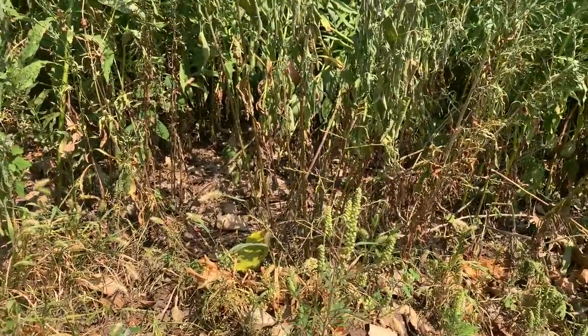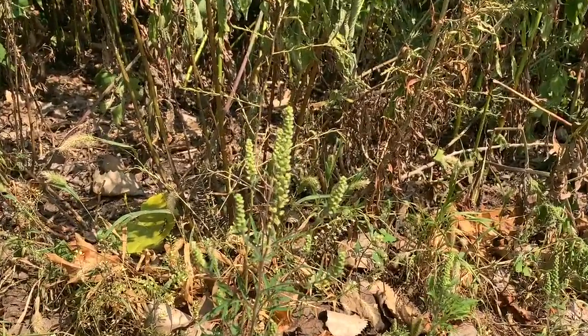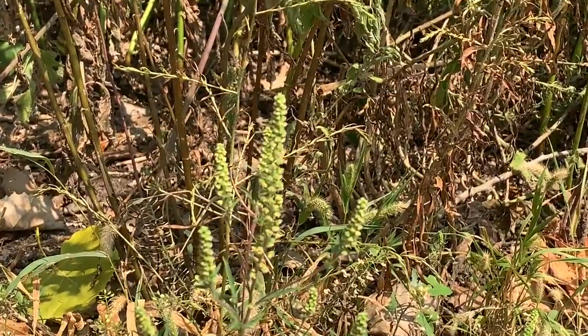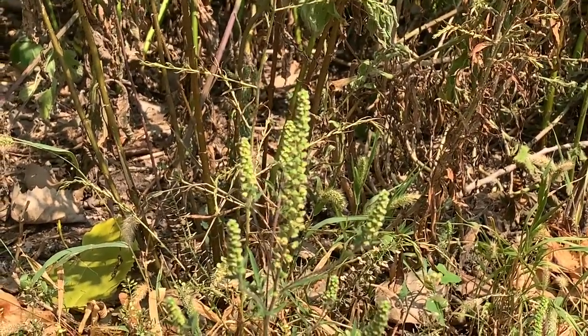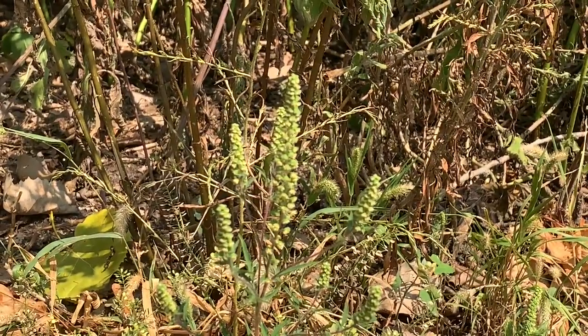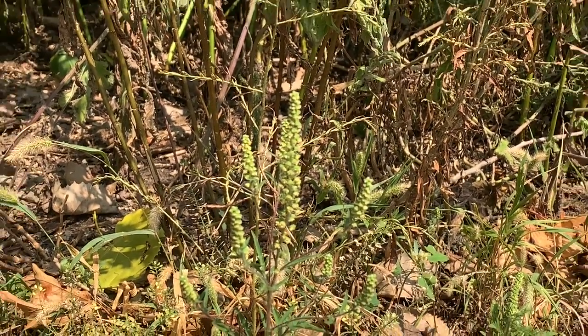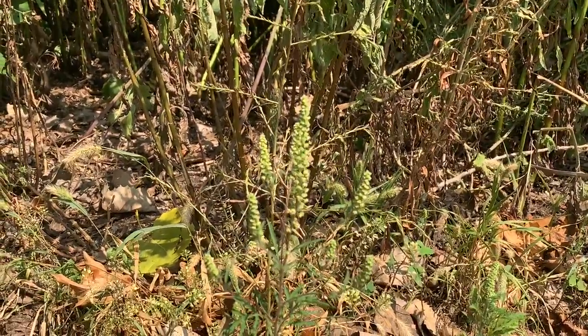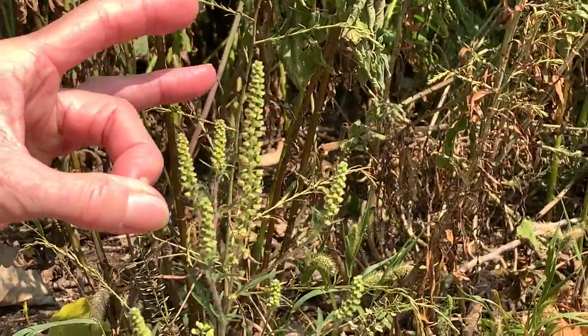So here's a ragweed. This is one of our two main ragweeds. We have giant ragweed and common ragweed, also known as Ambrosia artemisifolia, Latin name. And this is wind pollinated. It has pollen that is just ready to be windborne, airborne.